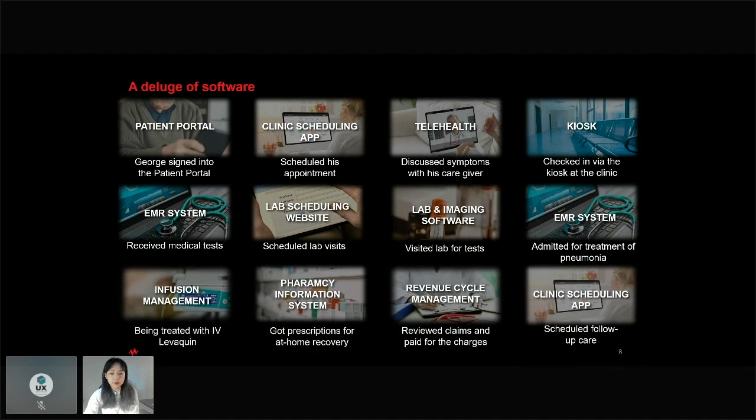As you can see from the screen, software is involved in every step of a hospital visit today, from EMR to PACS, labs, pharmacies, and revenue cycle management. As time passes, we all experience the effects of aging, including declining vision, dexterity, and memory. Our grandparents are not tech averse. The system is not designed for them.